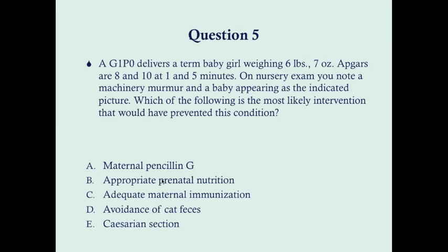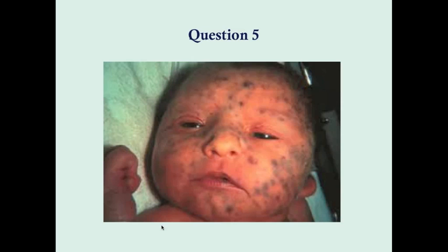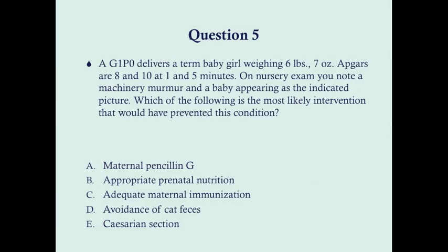A, maternal penicillin G, B, appropriate prenatal nutrition, C, adequate maternal immunization, D, avoidance of cat feces, or E, cesarean section. So this is what the baby looked like. Okay, get that picture in your head or pause it right now. We'll go back to the answer choices. This is a child that looked like that picture and also had a machinery murmur.